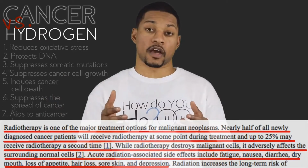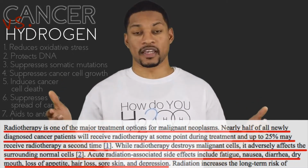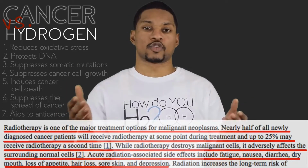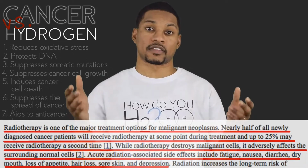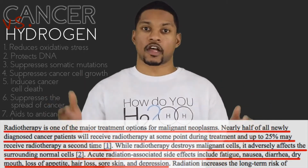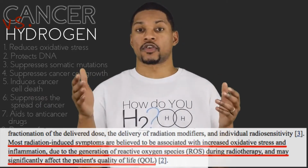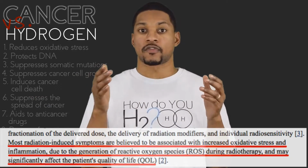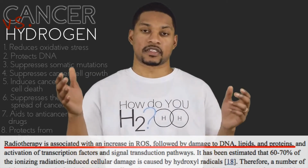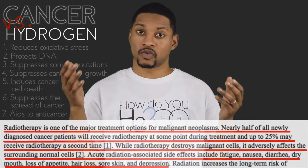Radiotherapy is one of the major treatment options for malignant tumors. Nearly half of all newly diagnosed cancer patients will receive radiotherapy at some point in their treatment, and up to 25% may receive radiotherapy a second time. While it destroys malignant cells, it also adversely affects the surrounding normal cells. Side effects include fatigue, nausea, diarrhea, dry mouth, loss of appetite, hair loss, sore skin, and depression. These symptoms are believed to be due to the increased oxidative stress and inflammation from the generation of ROS during radiation. Increased ROS is associated with radiotherapy as well as damage to DNA, lipids, and protein. Radiation itself can induce many types of cancer, especially leukemia and lymphoma.